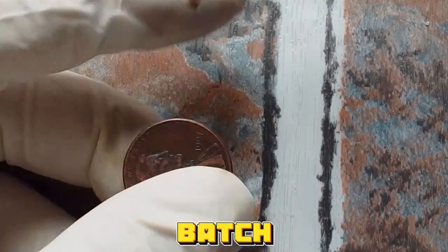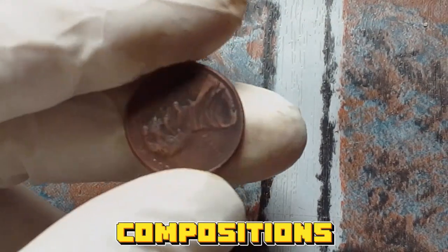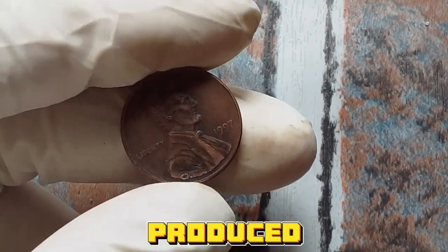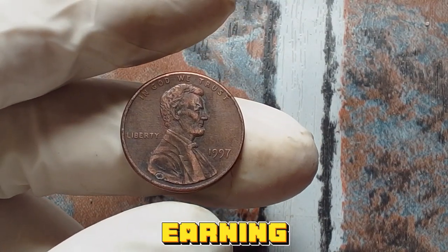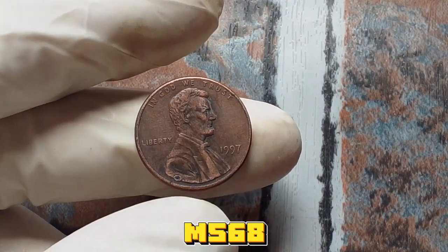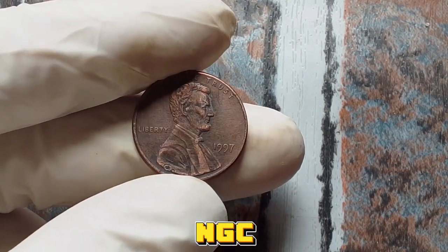According to recent numismatic investigations, a small batch of 1997 pennies were allegedly minted with unique die errors and metal compositions that are unlike anything else produced that year. A few of these rare specimens were preserved in pristine condition, earning grades as high as MS-68 and even MS-69 by top grading agencies like PCGS and NGC.